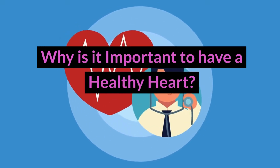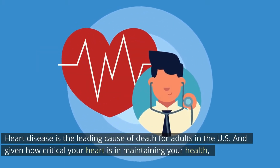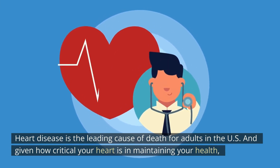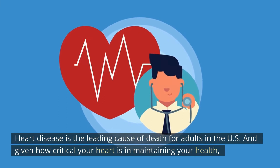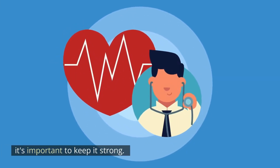Why is it important to have a healthy heart? Heart disease is the leading cause of death for adults in the US. And given how critical your heart is in maintaining your health, it's important to keep it strong.